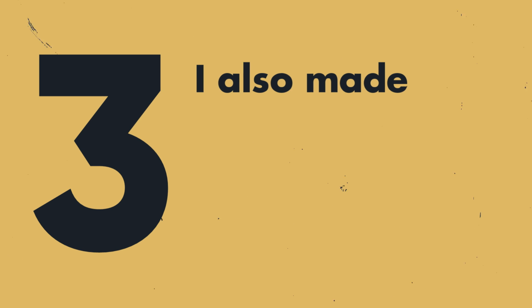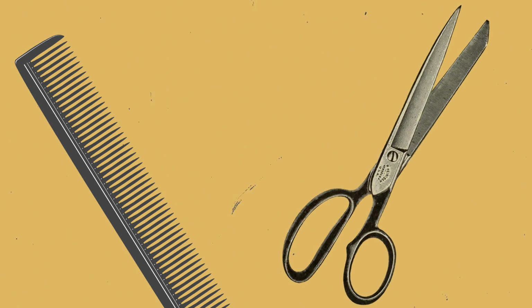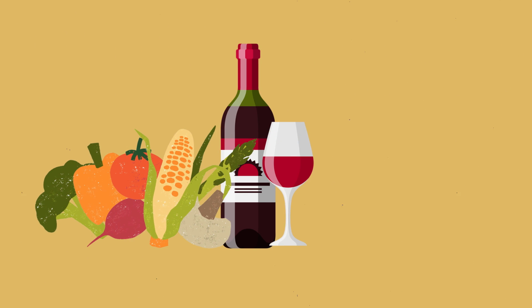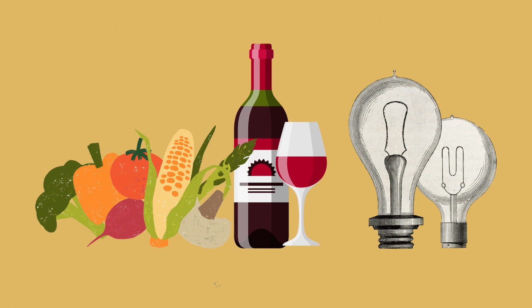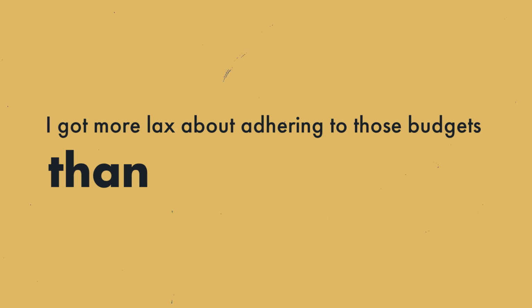Number 3, I also made unnoticeable changes to my monthly budget. While combing through my budget, I also tried to identify spending areas that I could trim down. I did this about 6 months ago, so my food, entertainment, and utilities budgets are already fairly low. But after the holidays, I got more lax about adhering to those budgets than I should have.